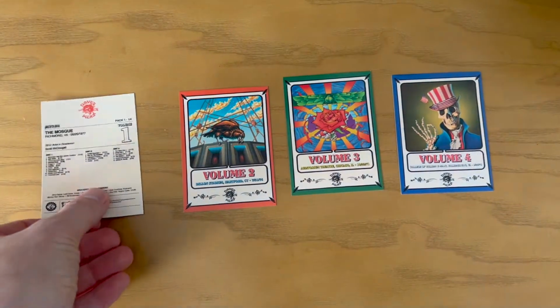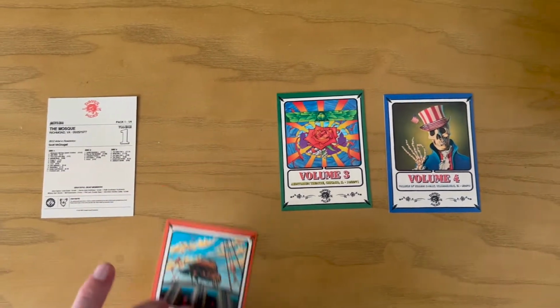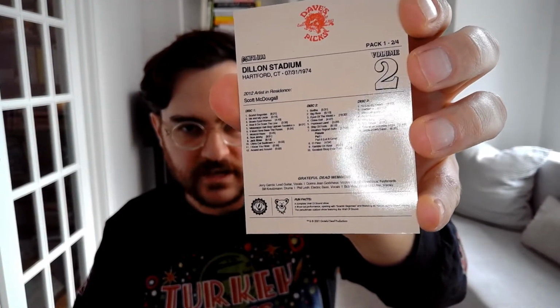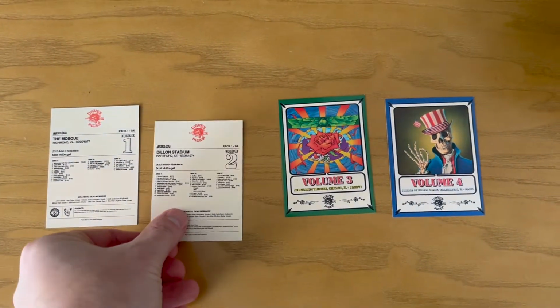And we've got card number 2, which is Dave's Picks number 2, Hartford, Connecticut, '74. And on the back, we've got the fact sheet, so track listing, who the members were in the band at the time, and some fun facts. So it's a complete Wall of Sound show. Love that Wall of Sound.